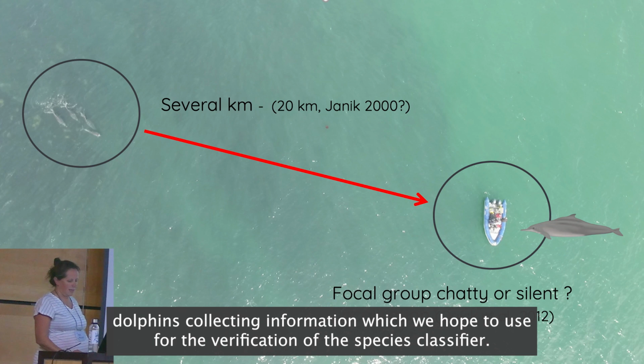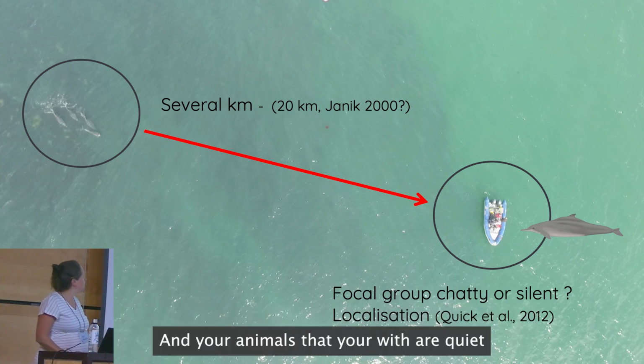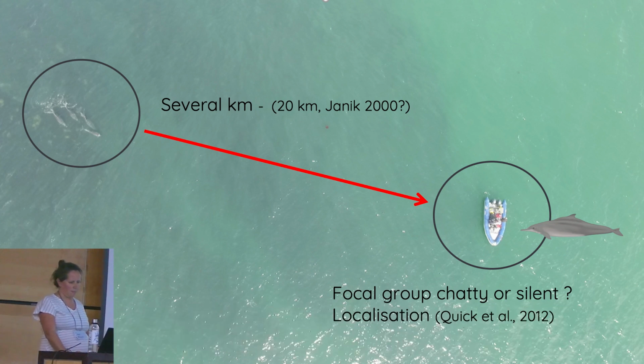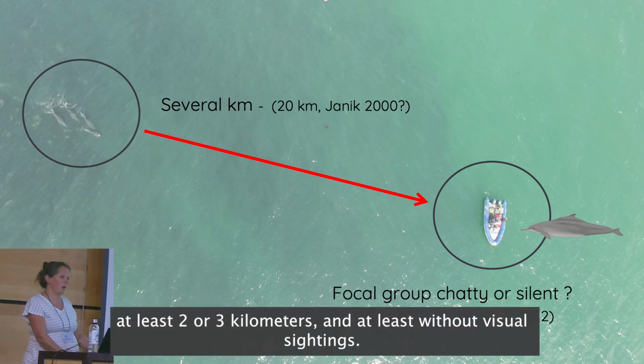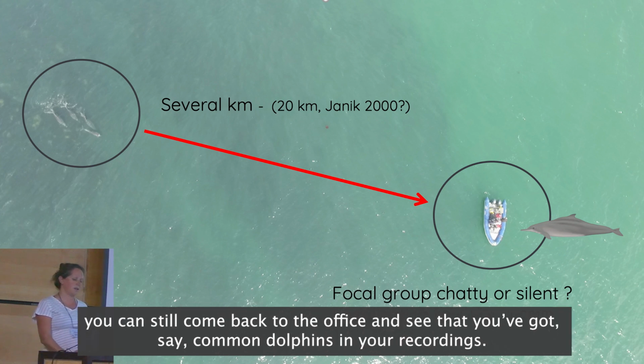The other thing that's quite complicated is that you may be recording next to or close to a group of humpback dolphins, collecting information which we hope to use for the verification of the species classifier, and the animals that you're with are quiet, but you're actually detecting either another group or another species even from several kilometers away. And Vincent Yannick in 2020 hypothesized that you can actually detect whistle vocalizations in absolutely pristine conditions up to 20 kilometers. At least 2 or 3 kilometers, and at least without visual sighting. So that does mean that, as much as you try your best to verify your data and get single species groups, you can still come back to the office and see that you've got, say, common dolphins in your recordings.